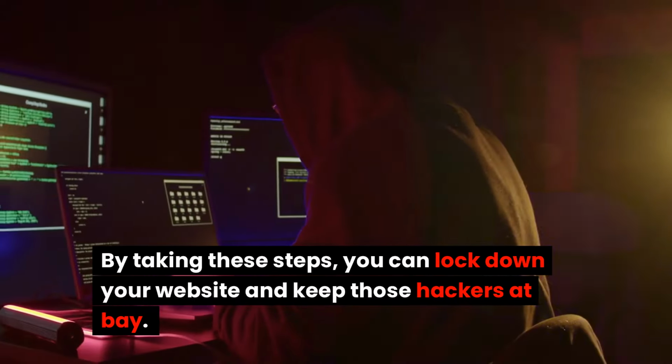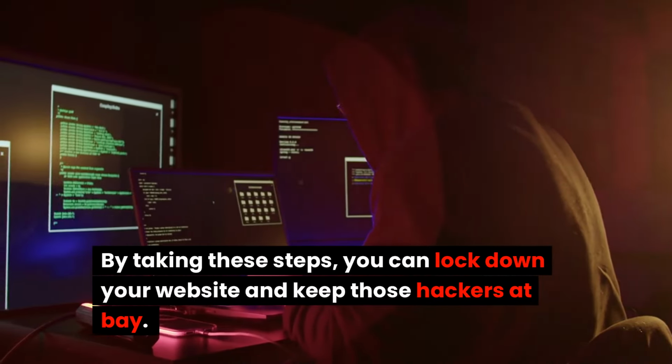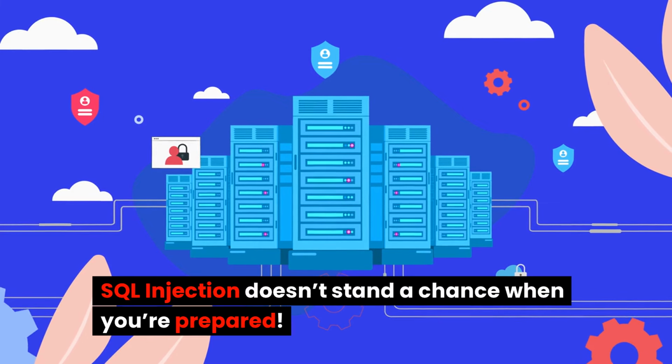By taking these steps, you can lock down your website and keep those hackers at bay. SQL injection doesn't stand a chance when you're prepared.